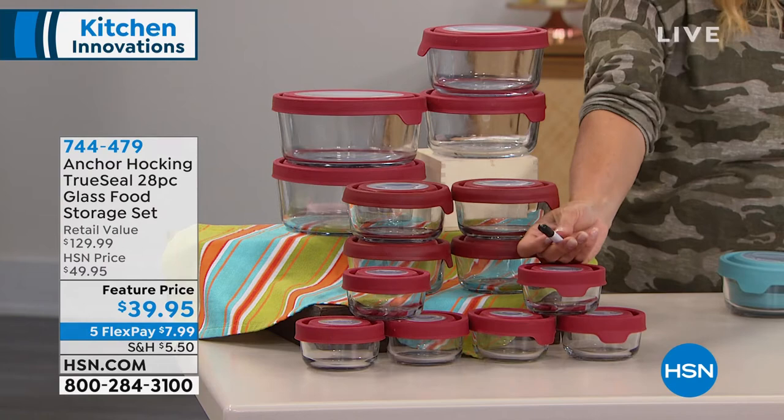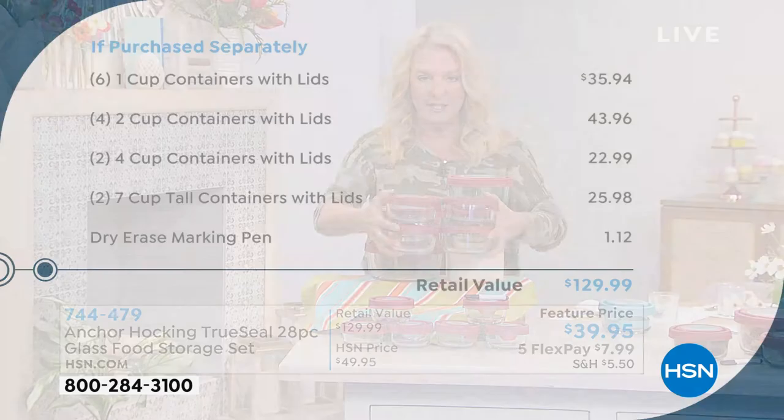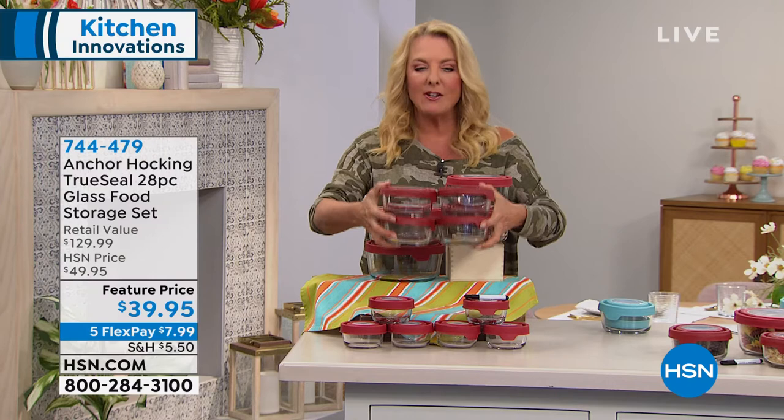Now, why do you get the marker? Because it's a dry erase marker, so you can put dates on here, you can put notes on here if you'd like to. The value is unprecedented. This is such a good value. Let's just look at the 4 2-cups, my middle guys. That's $43.96, and you know you're going to use these for years and years because they're beautiful glass and great lids. These 4 are $43.96 by themselves, and our entire set is $39.95 with 5 flex.